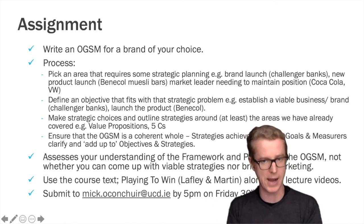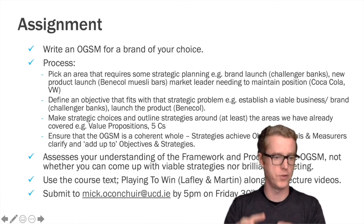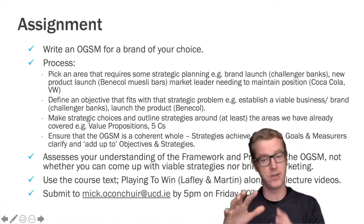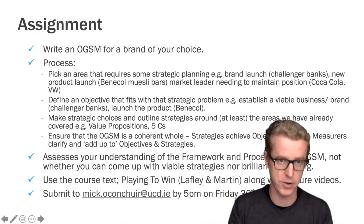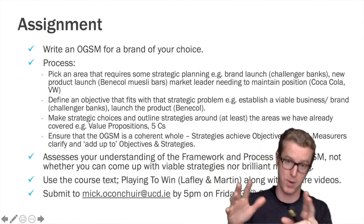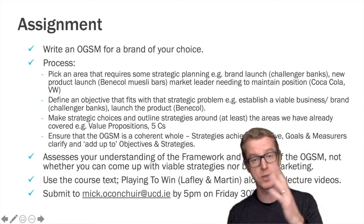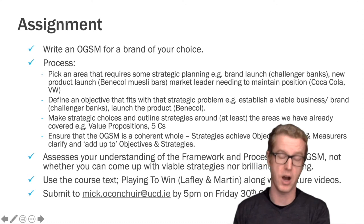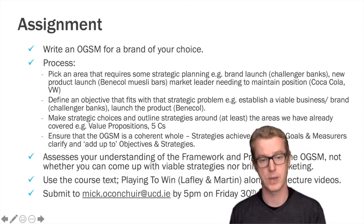So we're getting some practice in now. It's a very small percentage of the overall score, and I'm not going to be too hard on it. Don't expect industry standard OGSMs at your first attempt. If I get them, I'll be very impressed, but I don't expect that at this stage. Use Lafley and Martin if you need some more information. Obviously, use this video and the previous one from last week.